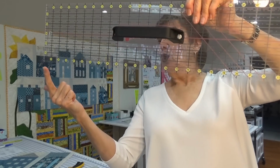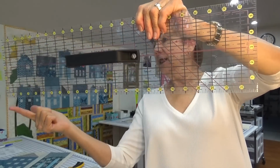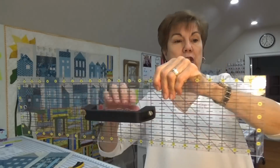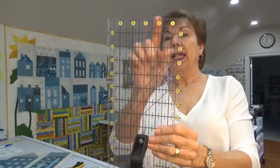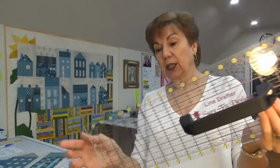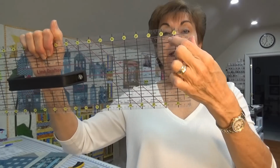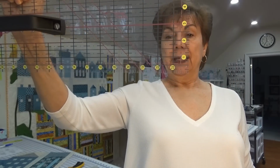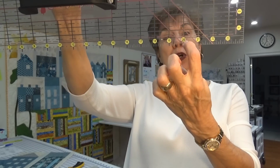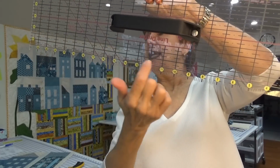It has 1 inch to 24 inches on this side. And it has 1 inch to 24 inches marked on that side. And it has 1 to 6 inches marked on each end. Every division in between is 1/2 inches and 1/4 inches. There's 1/4 inches right here on the very edge, and 1/4 inches here on this edge.